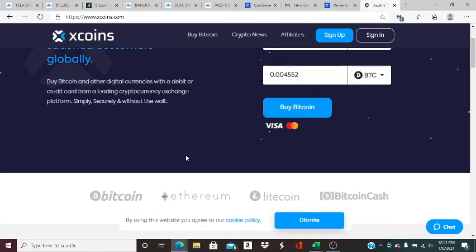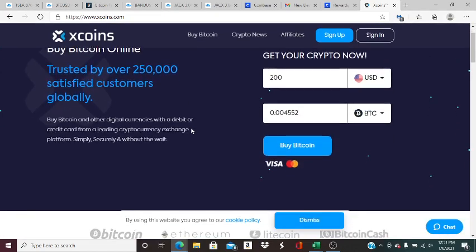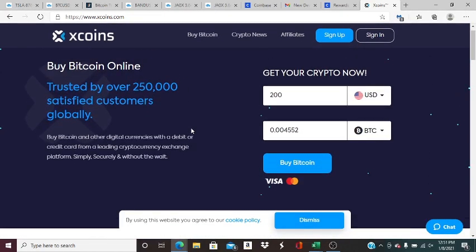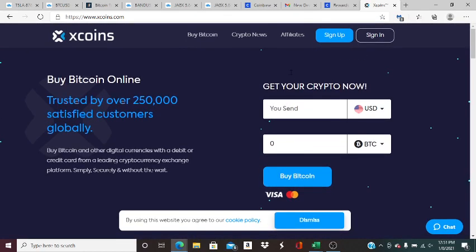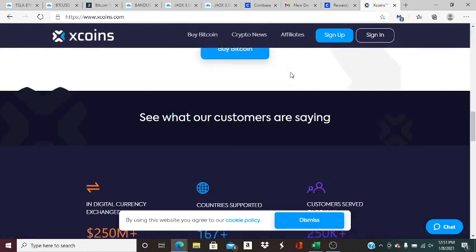You can buy a couple $100 worth, or $5. You need to buy at least, I think, $10 or $20 worth. If I try to buy $5, I don't think it's going to let me buy it. I think it's going to say $20. Come in with at least $20, guys, if you're coming into XCoins just to buy cryptocurrency, right?